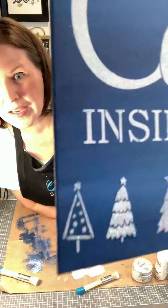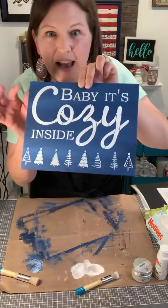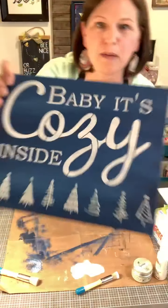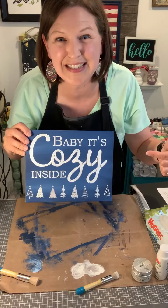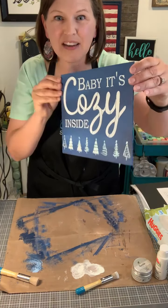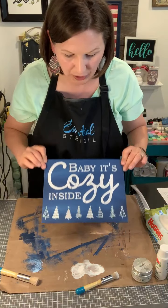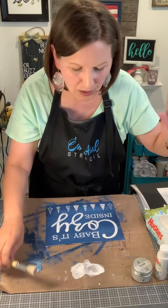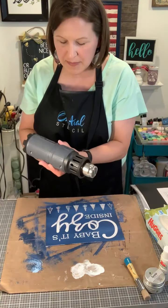You guys, are you kidding me with this row of trees? Do you see how cute this is? Now listen, I don't mean to pat myself on the back, but I didn't really do the work here. Essential Stencil did the design. I just added all the things to make it super cute on a panel here. I'm gonna dry this. I'm gonna pop it in a frame because I want you to see how cool and how dressed up this can get when you pop it in a frame.